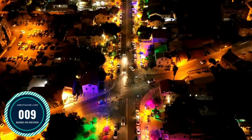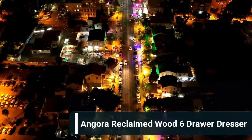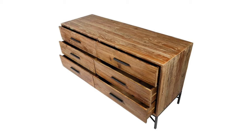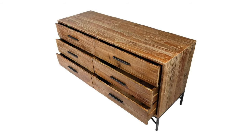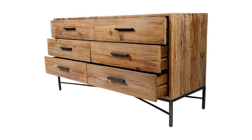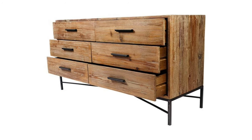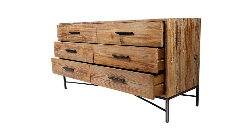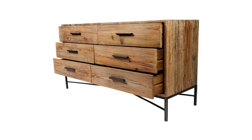Number 9. Angora Reclaimed Wood 6-drawer dresser. Combines the rustic charm of natural wood with industrial iron, handcrafted from reclaimed pine wood that exposes the knots and natural imperfections of the salvaged wood that make each unique. Sanded and finished with a clear sealer and wax, the unique rustic style dresser will be a certain highlight piece in any bedroom. 6 drawers with modern iron pulls.